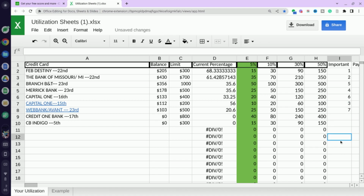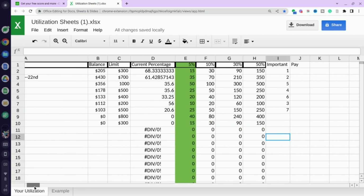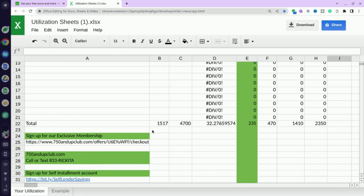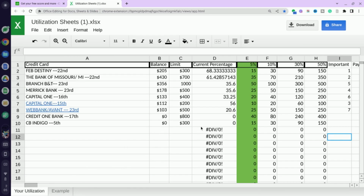Now, let's act like she can only pay a little bit. She can't pay a lot, because I don't want to put it on her and say, oh, you've got to pay all this money right now. No, just bring them down to 30% at least. If you bring them down to 30% at least, that'll help you out a lot. So this is the list she wants to focus on. She wants all her balances to be at 90, 210, 300, 150.